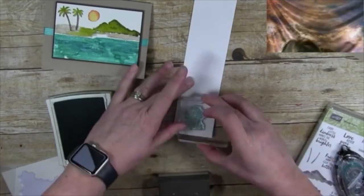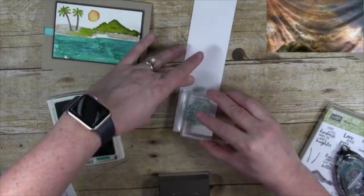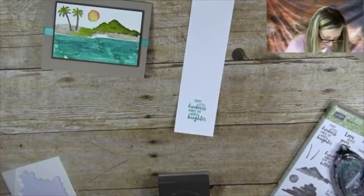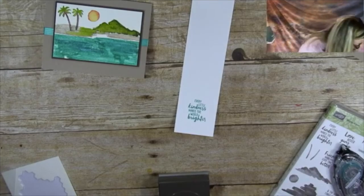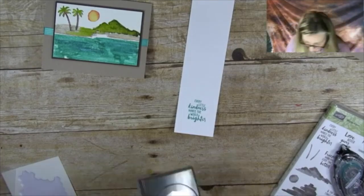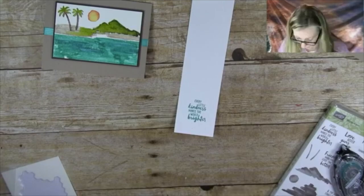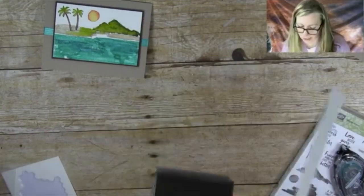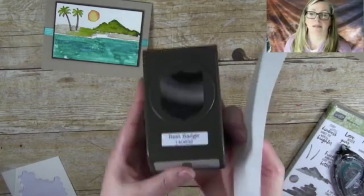Yes, okay. I'm going to go here. Alright, there we go. You've got to always make sure that your paper is going the direction you need it for the punch. I don't always do that the first time. Alright, so I think I wanted to point this way. So this is the best badge punch, and I'm going sideways.